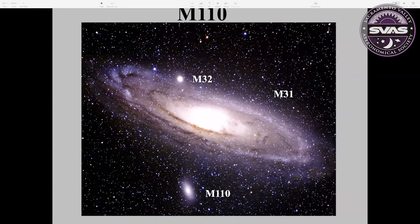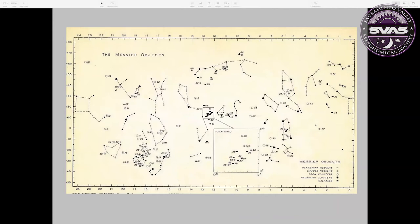So those are the 110 objects, and they are scattered throughout the sky. We have an area on the far right where we have some galaxies, and then we have the Milky Way beginning at the upper right, working down and to the left, around the bottom of the map, and then back up to the right. That's the Milky Way. That's where you have the open star clusters.